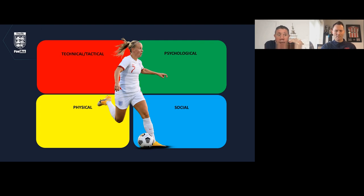And then at some point they become more senior, they become a first team player, and they go through a barren spell. So what are they going through? The goal shrinks, the goal gets bigger. Very true.